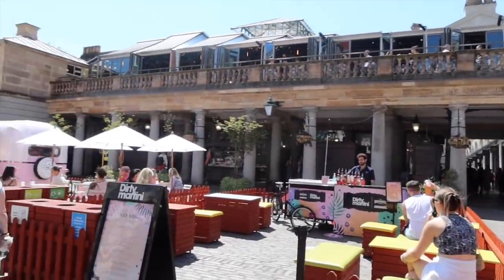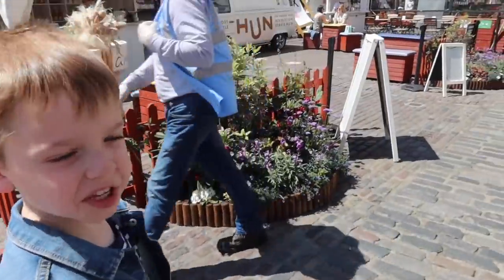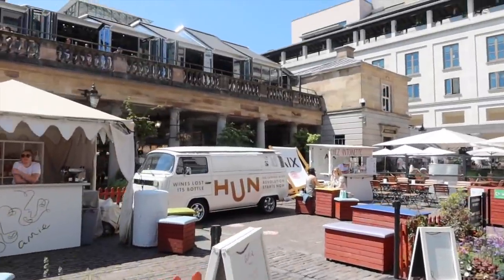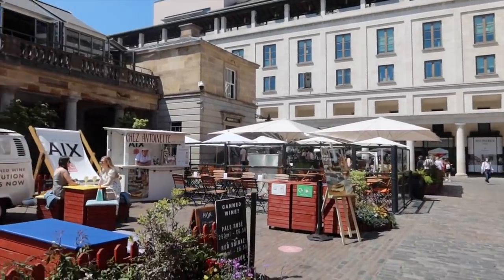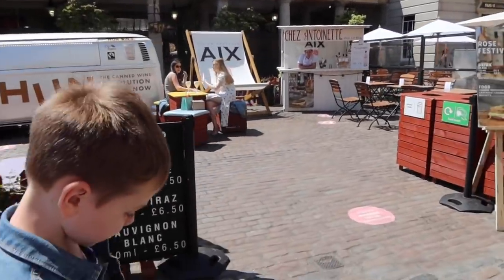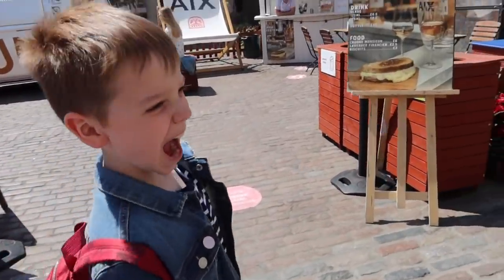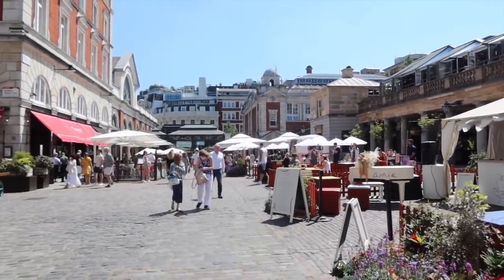Yeah. We have come for a little mooch around Covent Garden. We went to the market, didn't we? Yeah. Ethan bought a stress ball, Ellen bought some friendship bracelets. There's loads of places to eat and drink and just generally have a lovely time. It's so nice, isn't it? It's so warm. So, yeah. It's lovely.